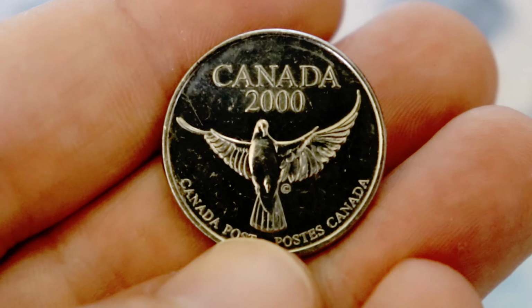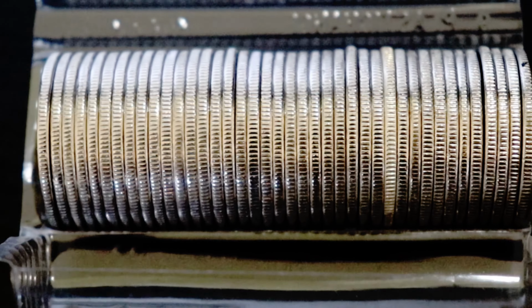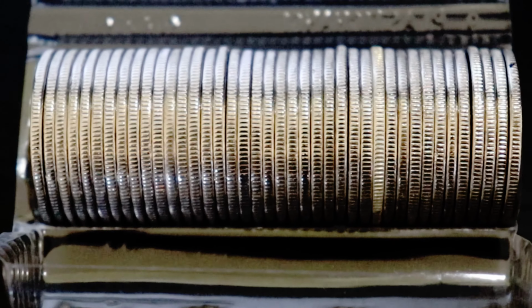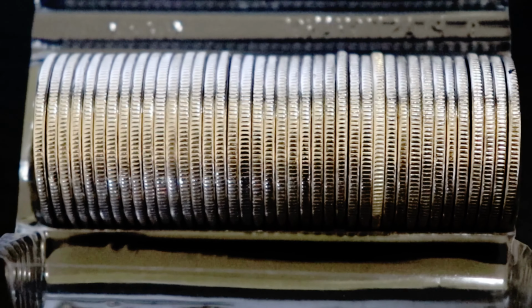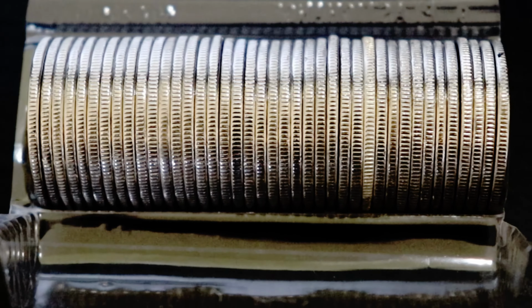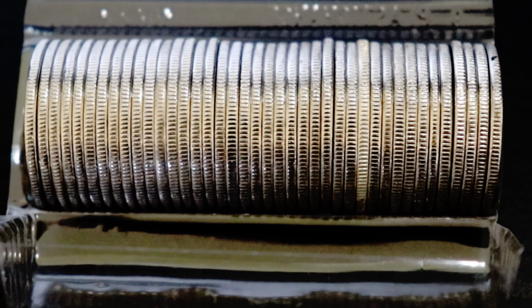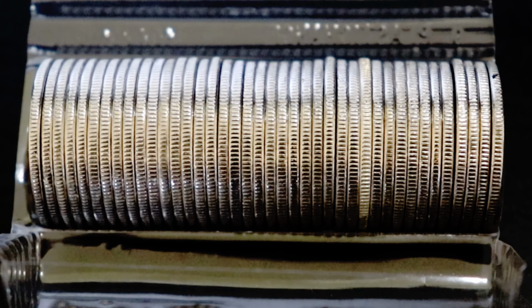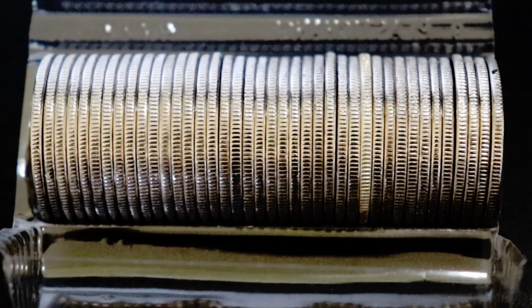So, a great find. So I decided to save this roll for last because I saw this rim and it looked really promising. A lot of the time here in Canada you can get thrown off really easily though by nickel rims. In the United States it's really easy to tell when you have silver because most of the clad quarters, I would call them a copper sandwich because you have the steel alloy in the middle. I'm not sure exactly what that alloy is. And then you have the copper on the outsides.